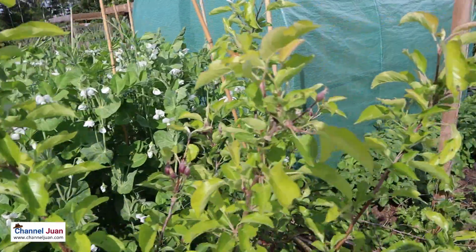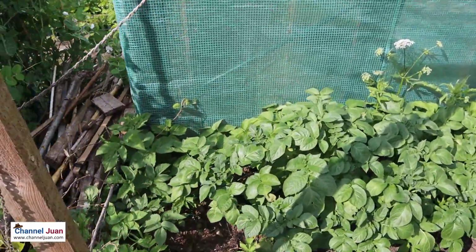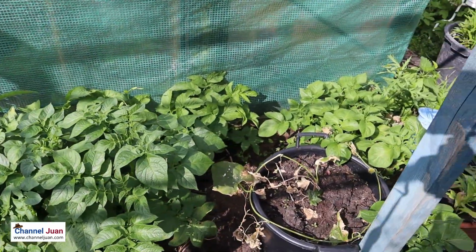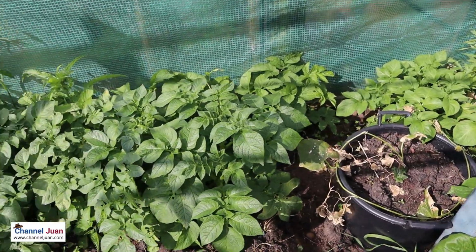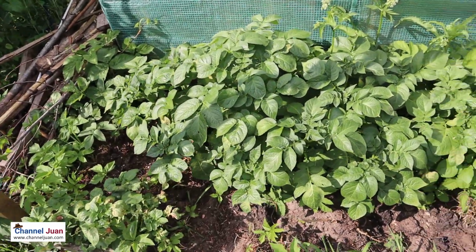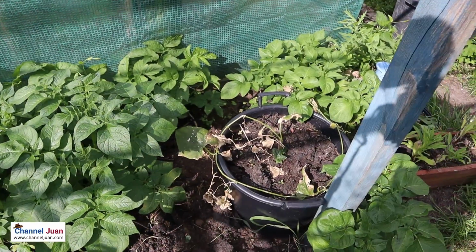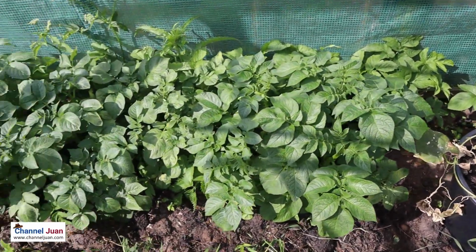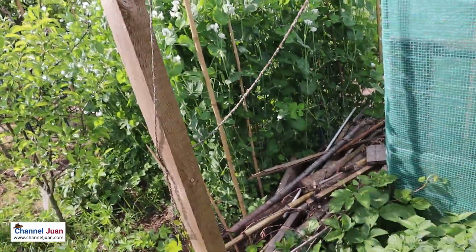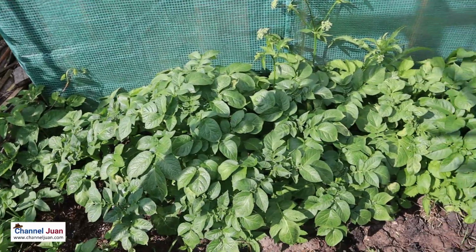Let's move to the potato department. These are potatoes. I did not plant them. This is the area where the potatoes were planted last year, but I wasn't able to collect them all, so there were potatoes left in the ground. And this shoot. So this is some kind of perennial, or not perennial, what's the word? Perennial. This is some kind of a perma potato culture.